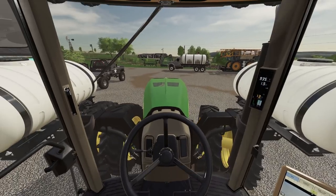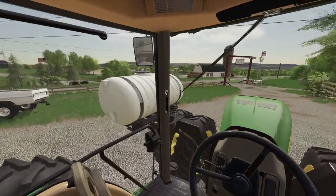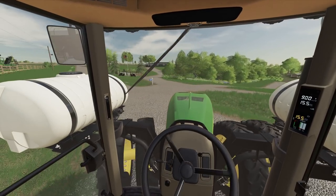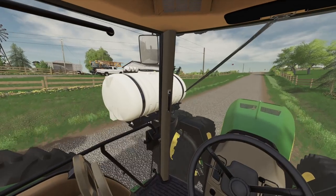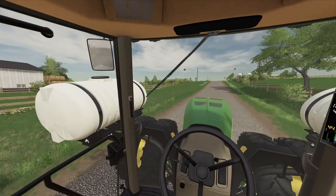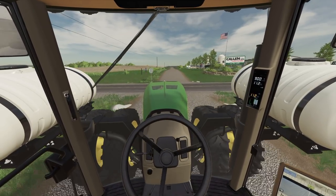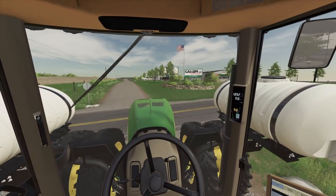Alright, looks like we're ready to go. Start heading off. Definitely can't skirt through the trees with this thing. That would be a bad day. It doesn't look like these tanks really hurt my view too bad, which I kind of like. They're kind of up in the middle of nowhere. They are kind of an inconvenience when you're getting in and out of the cab, but I think the weight will really hold down the tractor here. We don't have our hazards on, do we?